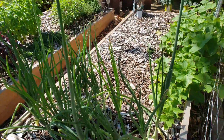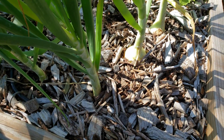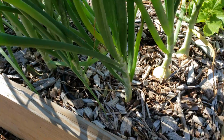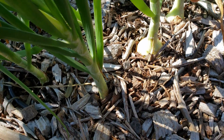What's also ready is these onions here, folks. I've never really grown onions before. This is kind of the first year. I threw them in the ground early in February when they first started to put the sets out at the store. But I'm going to pick a few here. They're ready to go, and I think I'm going to grill some today on the grill.